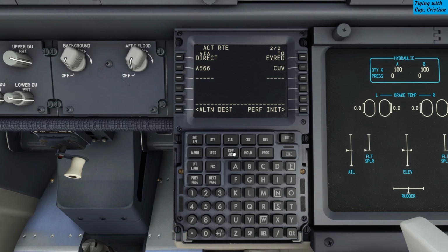So let's do that. Departure arrival key, departure from Guayaquil, runway 21, EVERT to Alpha. We execute that. Now again, departure arrival, arrival into Cuenca, ILS Yankee 24 from Cuenca VOR, execute. Back to route again, back to next page, and that's the full route. EVERT to EVERT, then A566 to Cuenca VOR, then the approach transition to the center fix for runway 24, the ILS Yankee 24, and the missed approach back to Cuenca VOR, and that is our route.